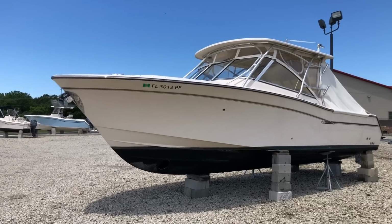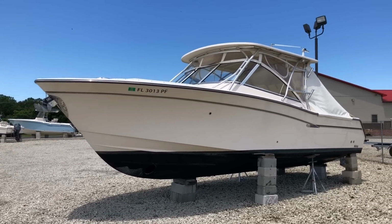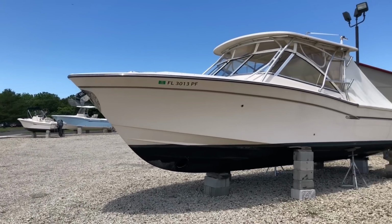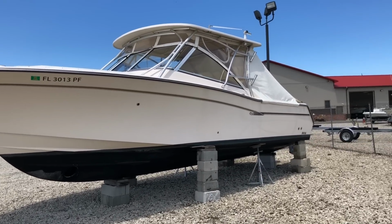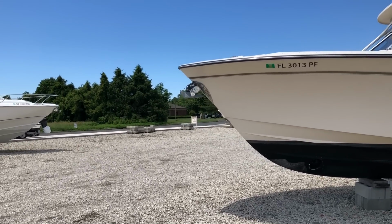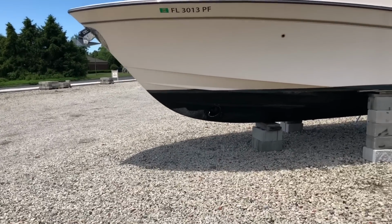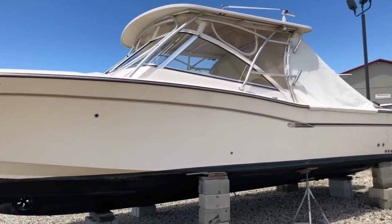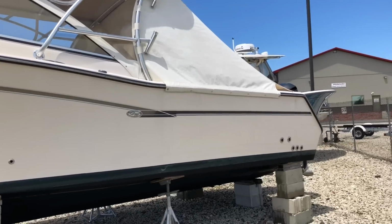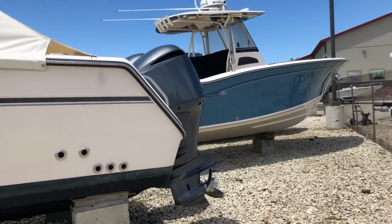Today we're going to be taking a look at our 2011 30-foot Grady-White Freedom. Take a look at the outside, then we'll take some covers off and go inside. Some of the options: this boat does have a windlass, a bow thruster, has the hard top with outriggers, twin 300 Yamahas, under 500 hours.